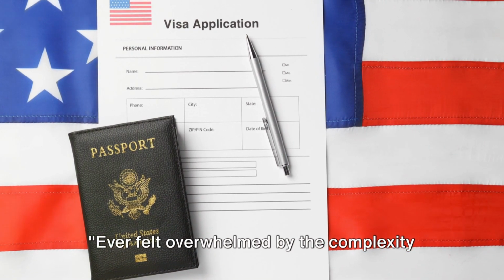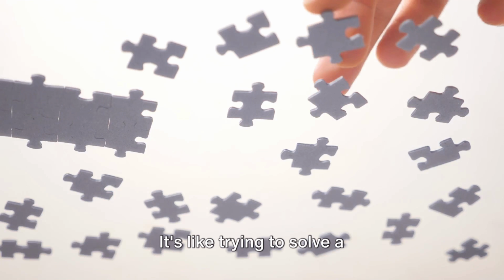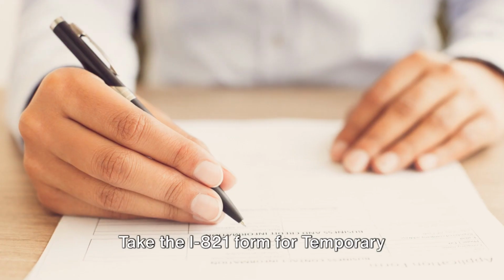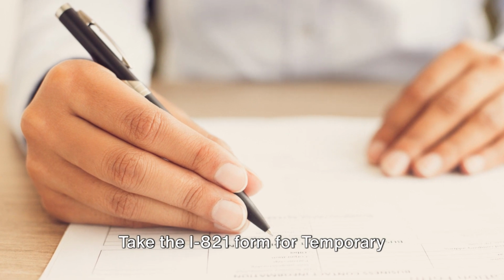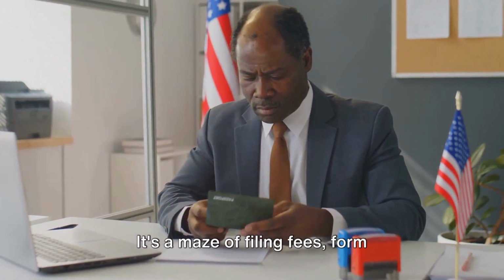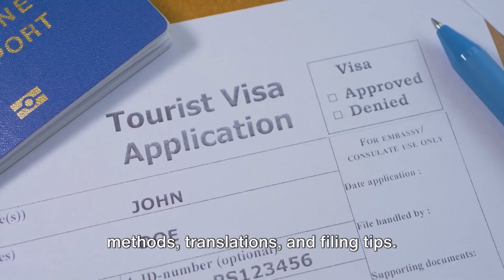Ever felt overwhelmed by the complexity of immigration processes? You're not alone. It's like trying to solve a 1,000-piece puzzle without a reference picture. Take the I-821 form for temporary protected status, for instance. It's a maze of filing fees, form additions, submission guidelines, payment methods, translations, and filing tips.